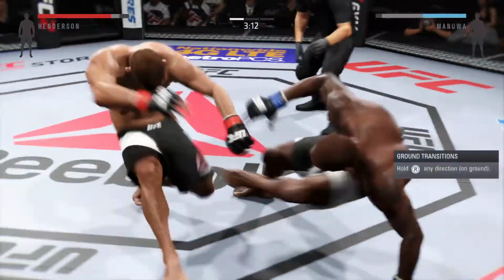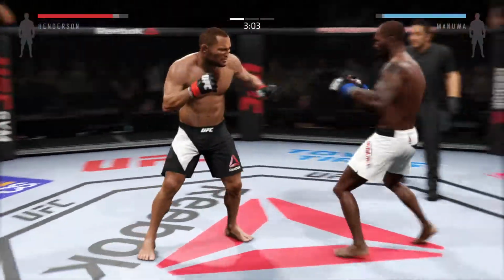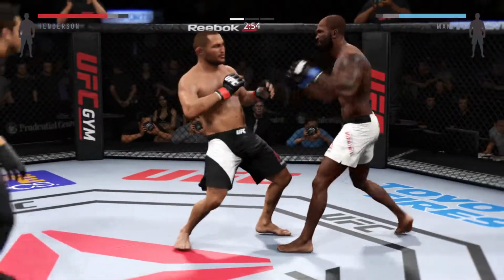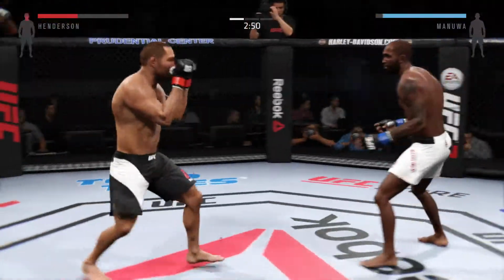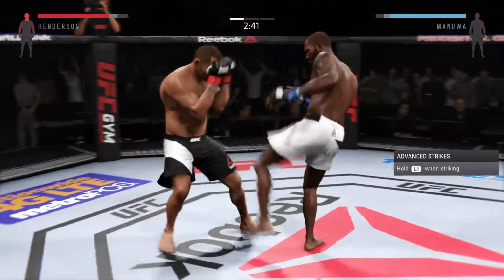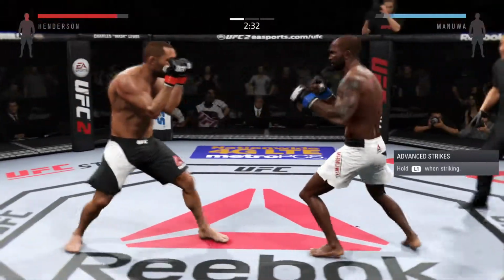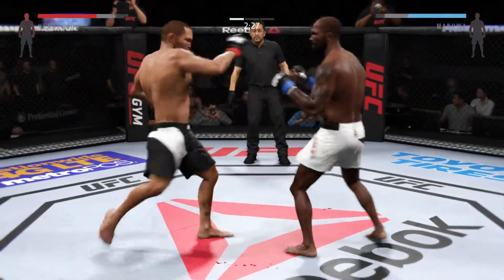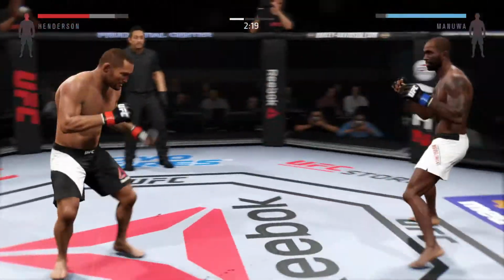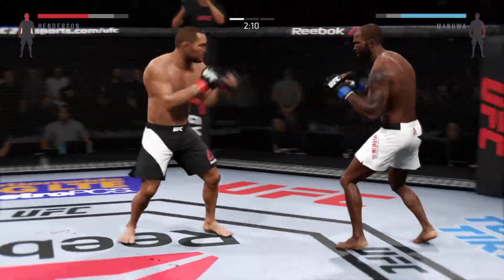Postured up. They're back up. And there's a nice straight by Henderson. He slips the punch. Wow. Oh my, he got rocked. This could be it right here. Swing and a miss. Powerful right hand. Wow. Nice combination. Strong jab. Oh, he's landing at will.